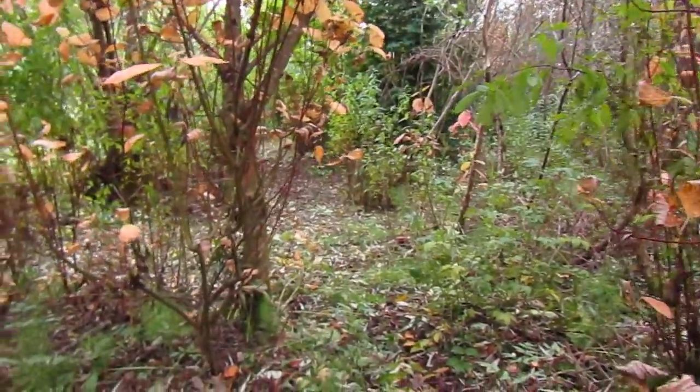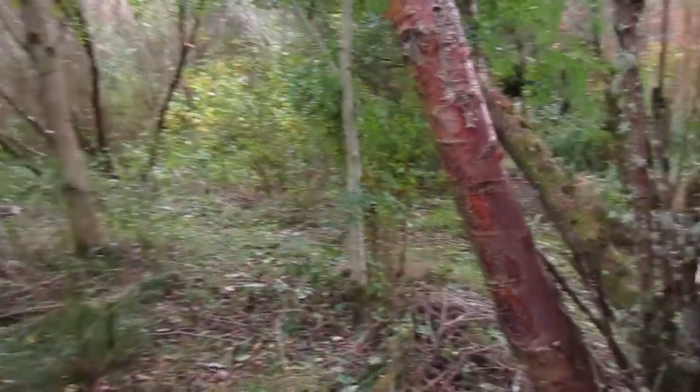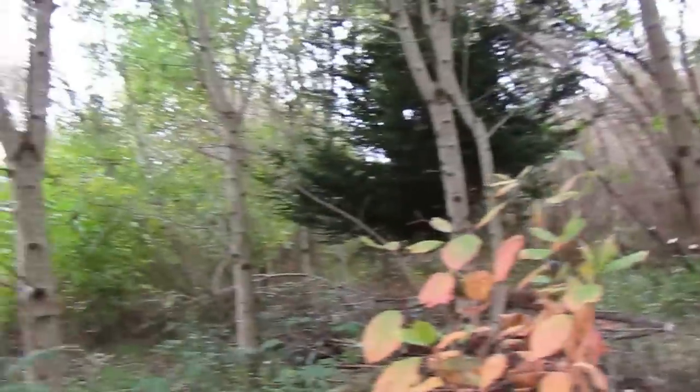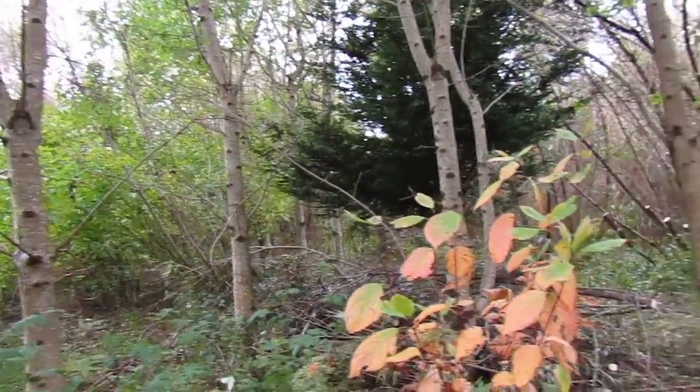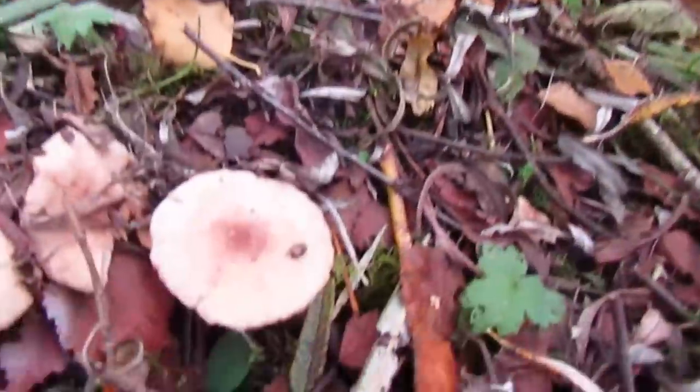Now I'm sorry if I'm moving a little bit fast here, but I need to cover the 3 acres. And even though 3 acres isn't a lot of land, because it's been planted so densely and because of all the paths, it does take some time to get round. Here we have more mushrooms. You can see there's lots and lots.